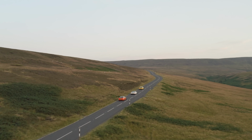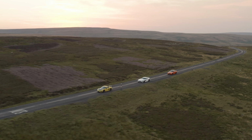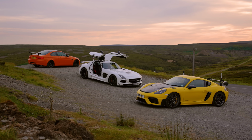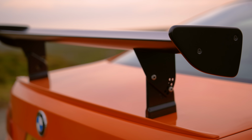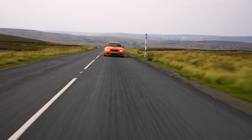You can look for a long time in search of a supercar from Germany with which to upstage a brilliant new sports car built in the same country, and that's partly because so many of the ones that do exist are, of course, Porsches. First of those specials is this, the 2010 BMW M3 GTS.